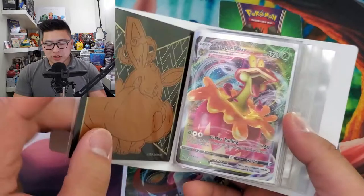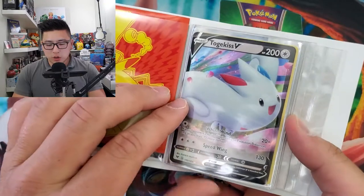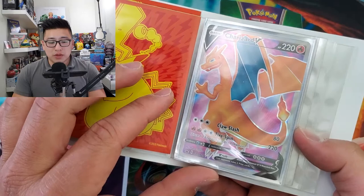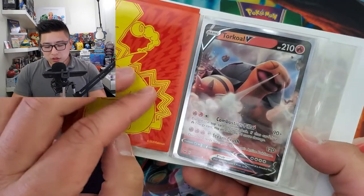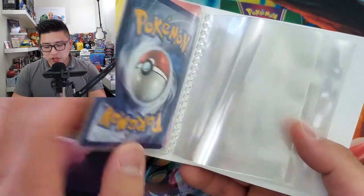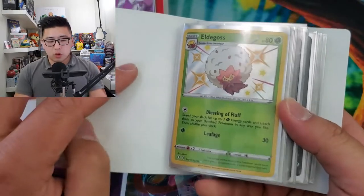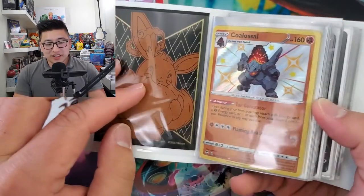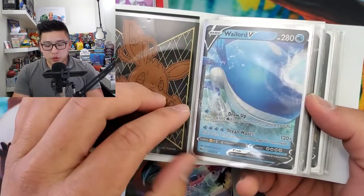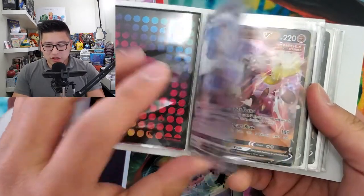Okay, Flapple, Darkness Ablaze, Flapple VMAX, Incineroar from Sun and Moon Base, Togekiss, Talonflame. Oh, promo Charizard V from Champion's Path ETB. Torkoal, Sword and Shield. Zamazenta V, Ultra Rare Sword and Shield. So this one's not filled out. That's okay, because we got more. Oh, we got the Eldegoss, Shining Fates. Coalossal, Shining Fates. Impidimp, Shining Fates. Wailord V from Champion's Path. Stoutland V. Another Stoutland V.